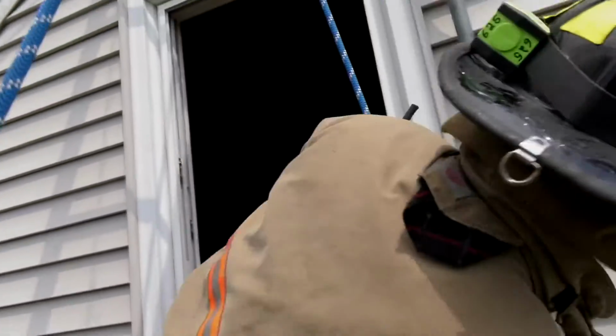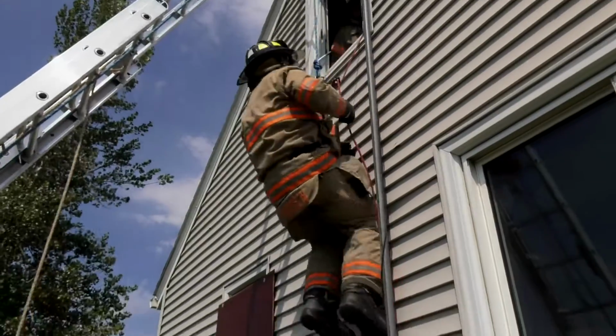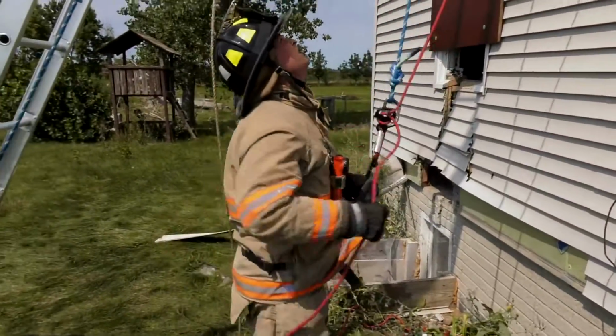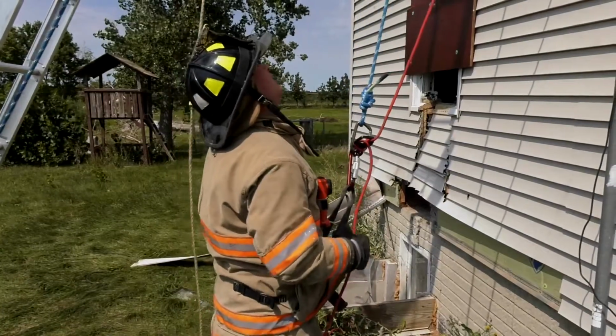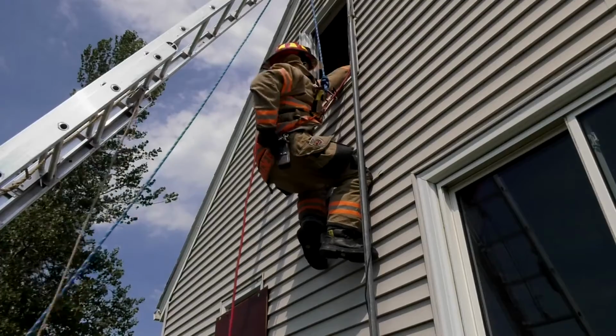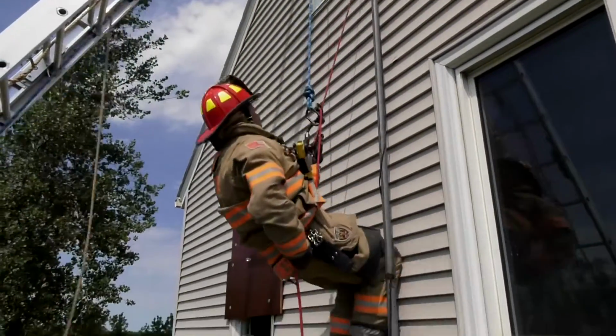So a lot of the guys carry kits in their personal gear, so if they're able to get in the same situation, then they're able to bail out by themselves using either a tool or something in the room. So some challenges with this house, it's an older house, so it's a lot of lath and plaster. So working with these older materials is a little more of a challenge.